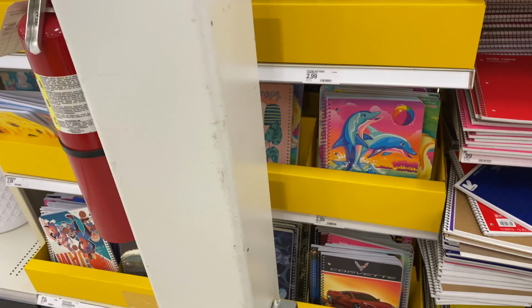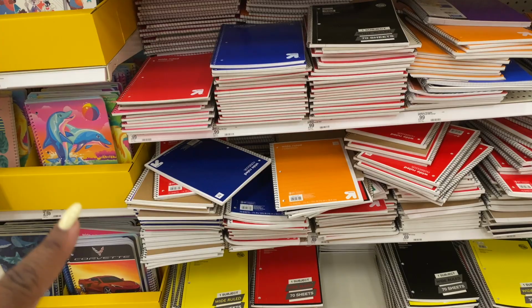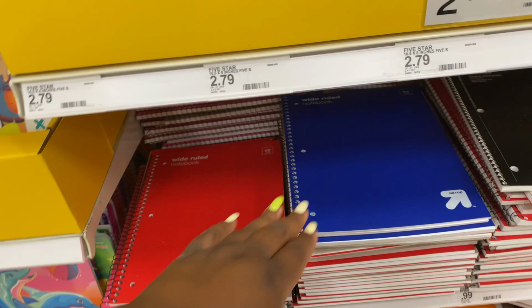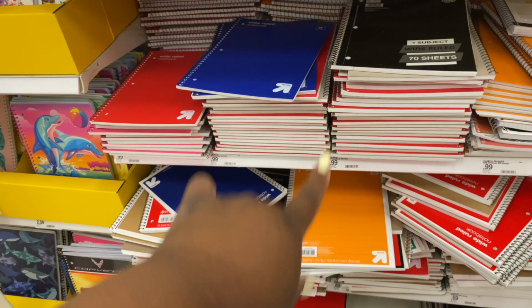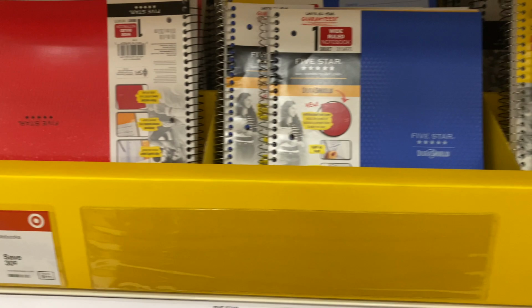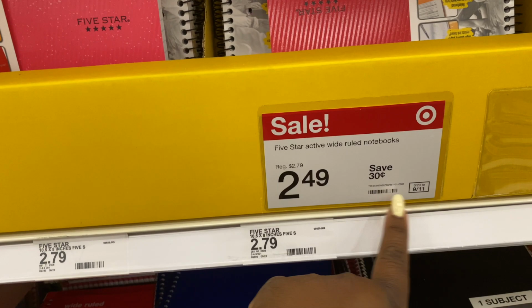Over here, they have their Up and Up brand wide ruled notebook paper, and these are 69 cents apiece. That's not bad, because sometimes kids just need separate ones, so you can probably get one for each class, or get a couple more, and they come in different colors, blue, red, black, orange, yellow, things like that. And then the Five Star wide ruled notebooks are $2.49, so you're saving 30 cents, and this ends on 9/11.